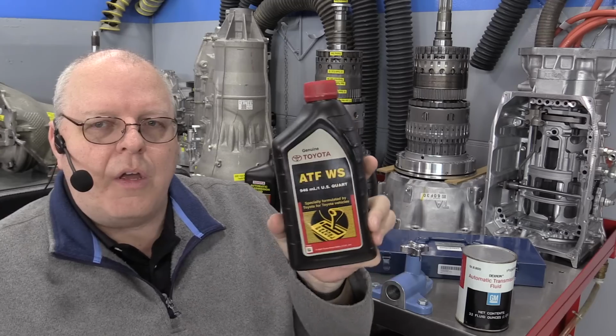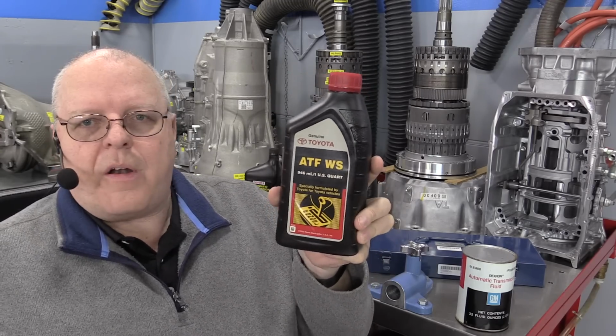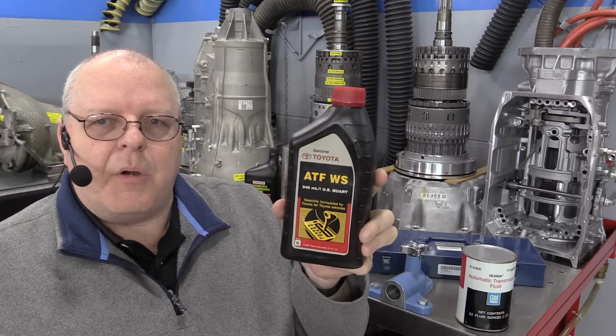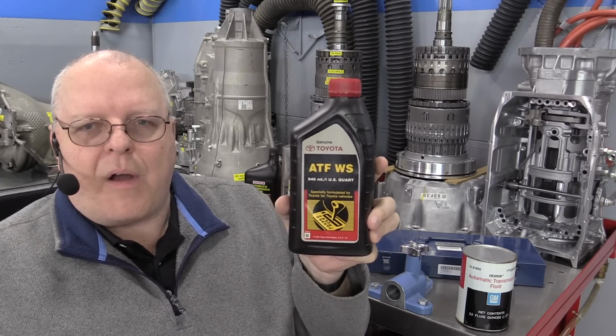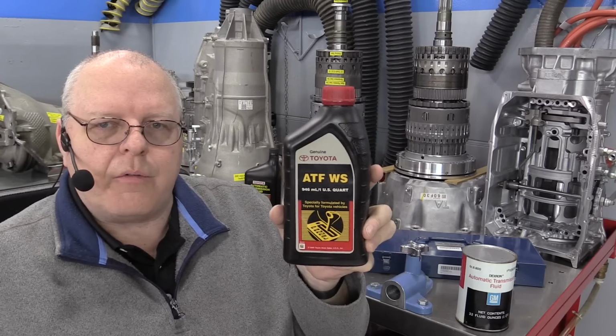And Toyota does not license their fluids to be sold under other names. And so if you want Toyota WS fluid, you can order it on Amazon and you can order it on eBay and you can get it from Toyota dealerships, but you're not going to find WS fluid under the name of Mobil or any other brand of automatic transmission fluid. It's only going to be Toyota fluid.